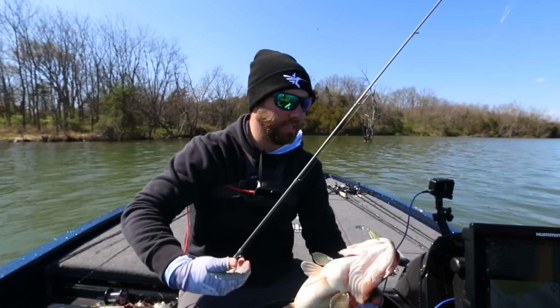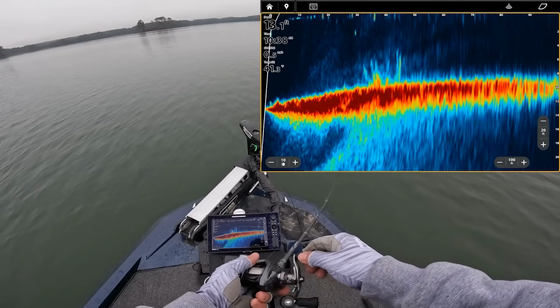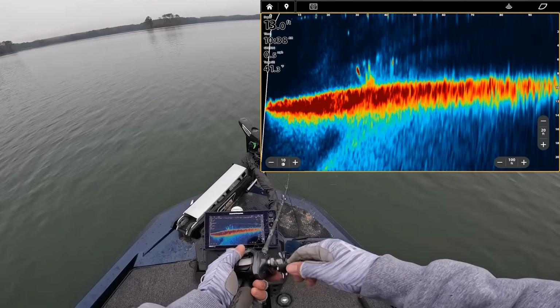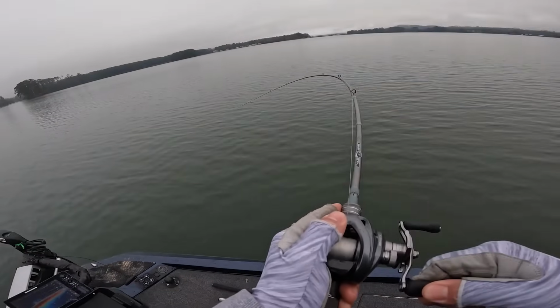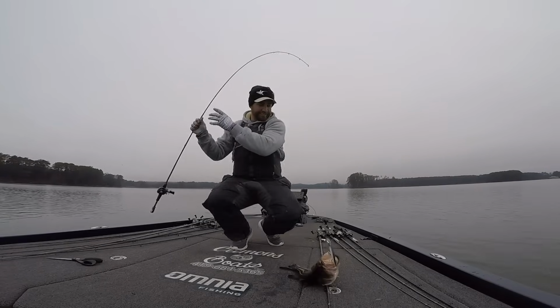Now, when it comes to the line, I really like 10-pound fluorocarbon. Sometimes I'll use 12-pound fluorocarbon, but I kind of live in that zone, 10 or 12-pound line. And if you go too heavy with a jerkbait, as far as your pound test, it starts to restrict the action of that bait.